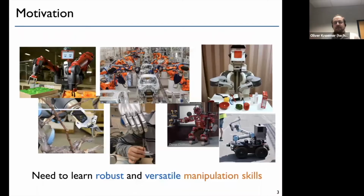For the high level motivation, in the future we want robots that can work in lots of different environments. We want robots that can work in homes and service industries, obviously also in manufacturing, industry, and logistics, but just a very wide range of different scenarios. The core challenge there is how do we get robots that can handle less structured environments? How can we get robots that can quickly adapt to new scenarios?